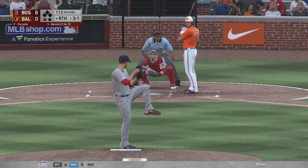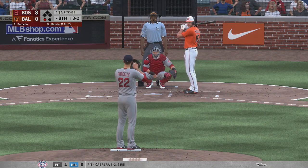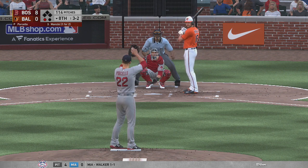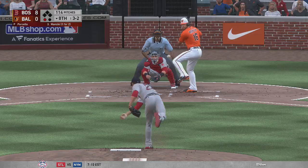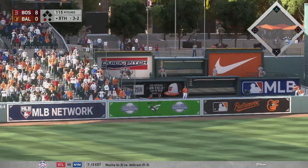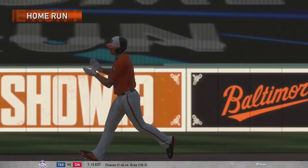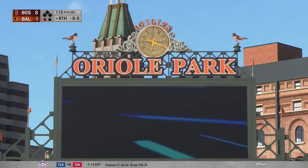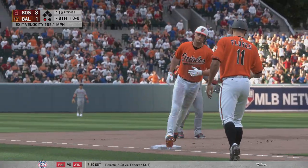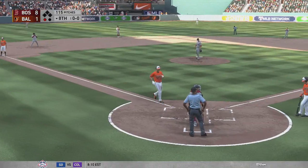The 3-1 pitch is swung on and missed. A full count now. 3 balls, 2 strikes. Oh, and this fastball is belted to deep left center field. Does he have enough to get out of here? Yes, a home run. So a solo shot here to left center field. 8th home run on the season for him. And they're now on the board, though still well behind.